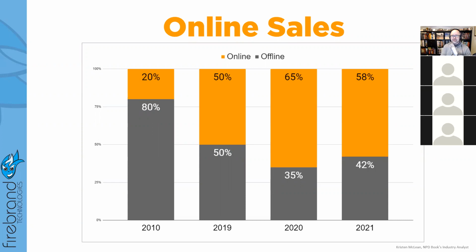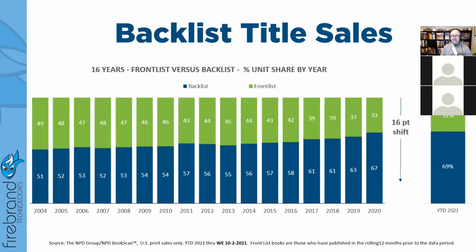In 2021, so far, this has reversed itself, just like online and offline has reversed itself in the general market. But the online share is still about 8% above where it was in 2019. So we're at about 58% of total books being sold online, and that's a big deal. When you think about how people purchase things online, it's different than how they buy in a store. Meanwhile, during the same time period, we see backlist sales are increasing.